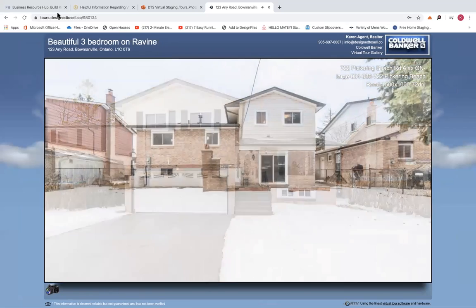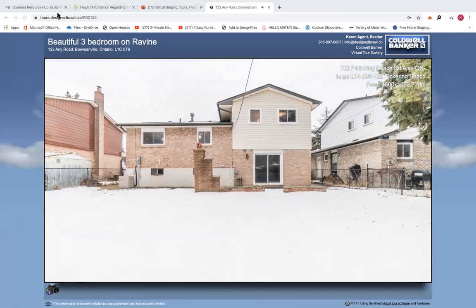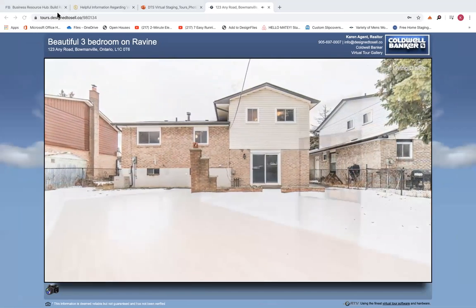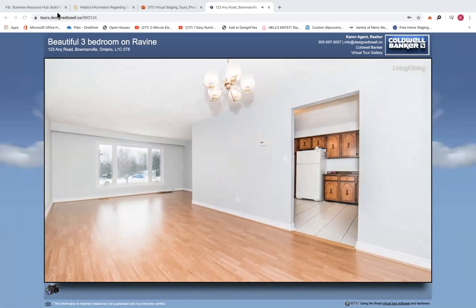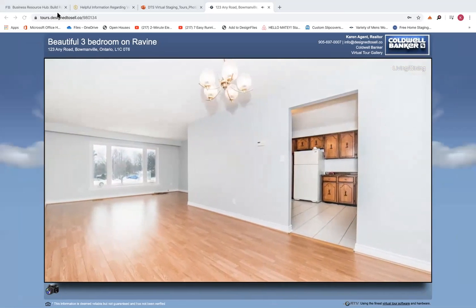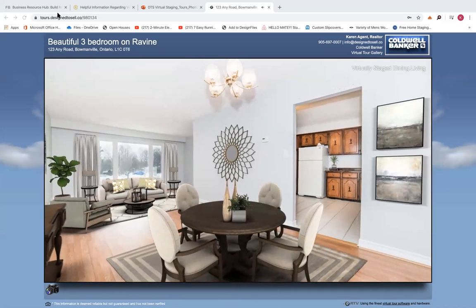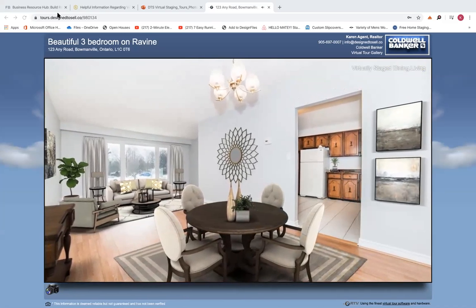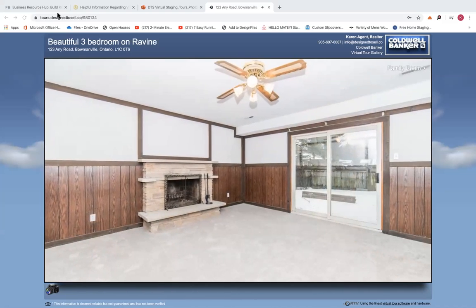Okay. It's put to music, and there are a number of different, I can't remember, probably 30 different musical styles. And all of these are some of the photos that you've seen before. So we show it pre-stage and then after stage. And again, that's we believe the ethical thing to do.